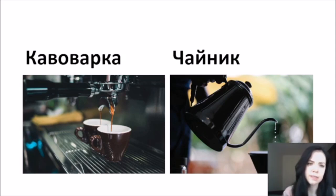A coffee machine means кавоварка. It consists of two words which became one. Кава means coffee, and варка comes from варити, which means to brew. So something that brews coffee. Кавоварка. And kettle or teapot means чайник. Чайник comes from the word чай, which means tea. So something that contains tea is чайник. Кавоварка, чайник.